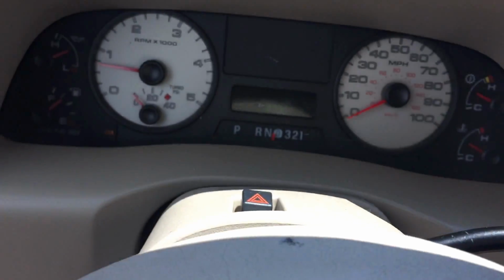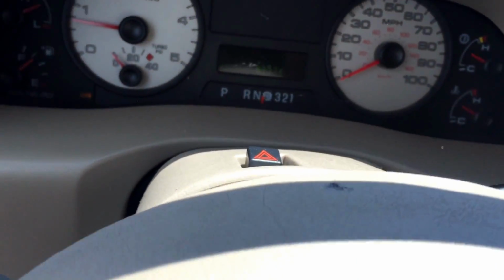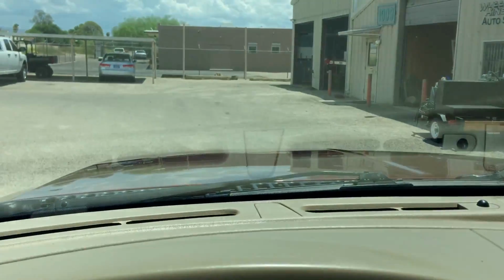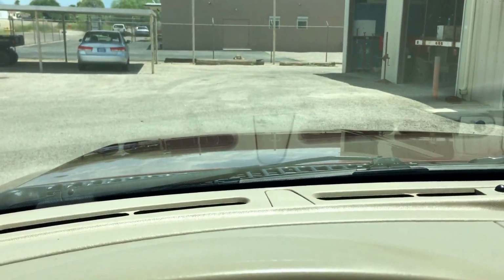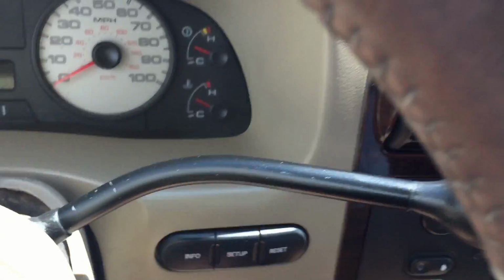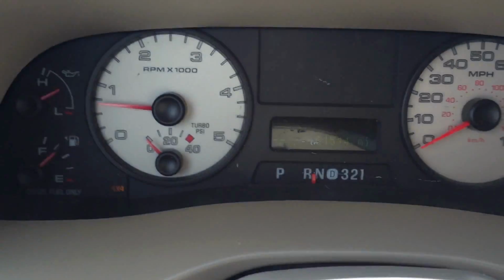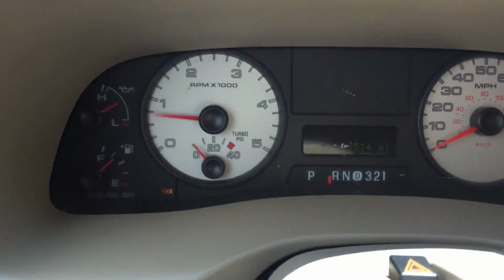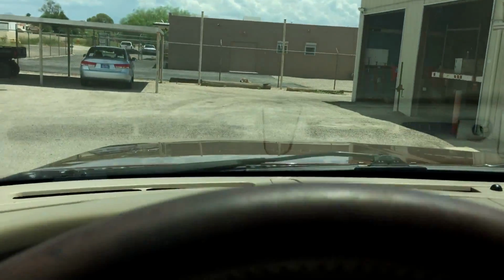Alright, we're neutral. We're gonna go, let's see, no, then we're gonna go all the way back to 4 low. Now we're in 4-wheel drive. That's granny gear. And reverse. Let's see, got my reverse, there we go. Alright, 4 high. Now we're in 4 high. Drive. Reverse. Alright, now let's go back to 2-wheel drive. Now we're in 2-wheel drive and we'll go for a ride.